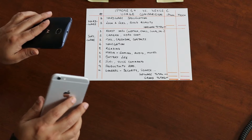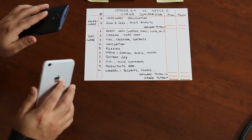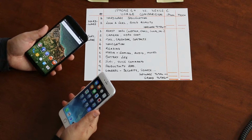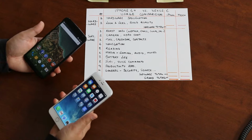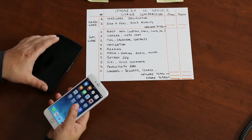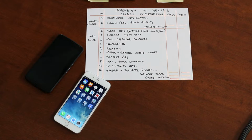Again, this one has an aperture of 2.2, I believe. So when we go into camera comparison, we'll look at how cameras work for us. Again, the key is not what they've put into it. The key for this comparison is what do I get out of it. So we'll dive into that in a minute. Pure hardware specification, my thinking is that Nexus 6 definitely takes the cake.